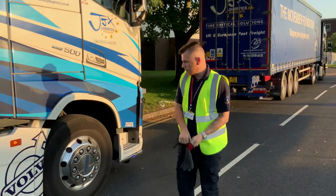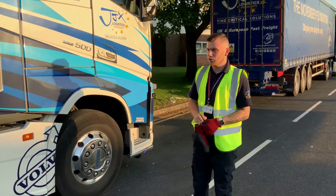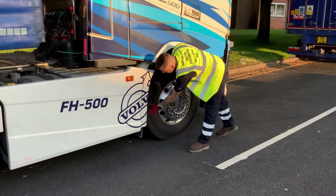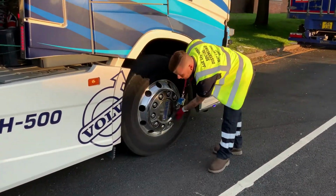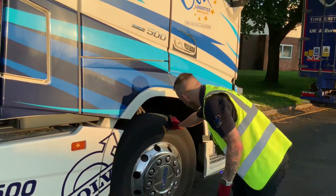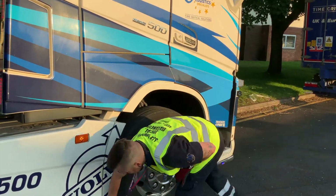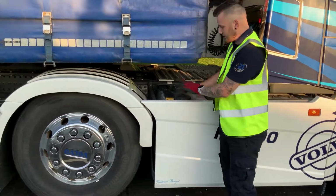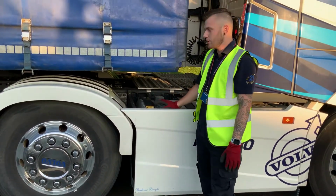Morning. So first thing we'd do is I'll just step out of the cab. I've just packed up my trailer already. So I'm just gonna have a walk around the tyres, just make sure all the tyres are nice and clean. Make sure I've still got every single nut on the tyre. Make sure all the spray suspension is nice and tight and nothing's gonna fall off on the way. Make sure my doors on the cab is tight, no one's messed with it during the night.